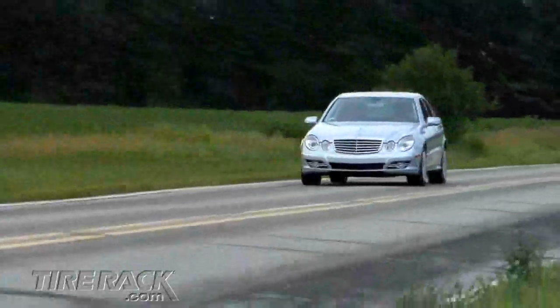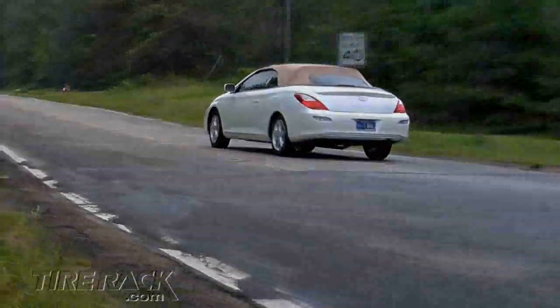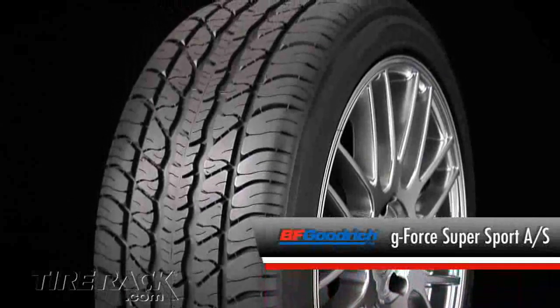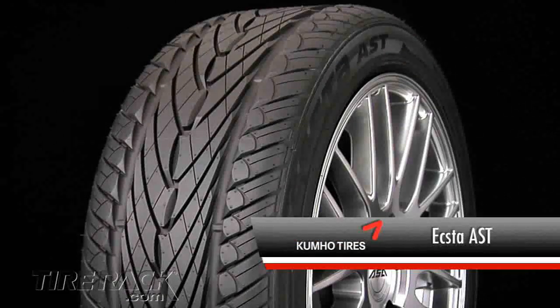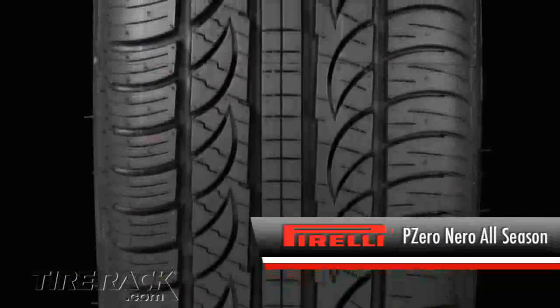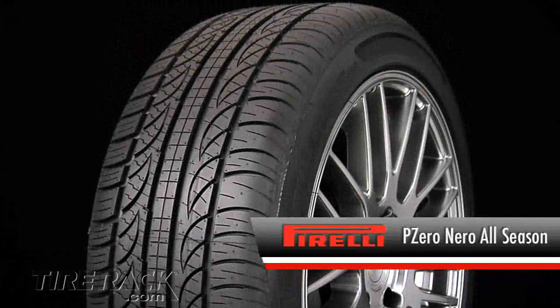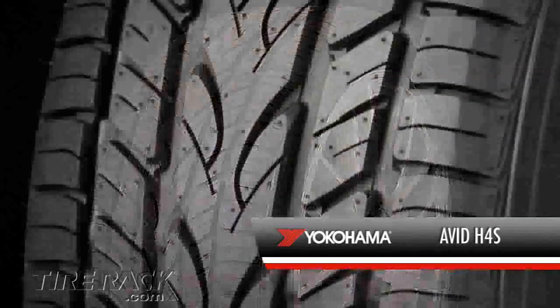Not all performance cars or drivers need or want Z-speed rated ultra-high performance all-season tires. Thankfully, some of today's high-performance all-season tires deliver a blend of sporty handling and reasonable road manners. So in summary, the BFGoodrich G-Force Supersport AS H&V honors its performance-oriented namesake with responsive handling and plenty of dry traction. The Kumho Ecsta AST is an economical tire for drivers who aren't looking for refinement or emphasizing wet traction. The Pirelli P Zero Nero All-Season proved to be a very well-rounded high-performance all-season tire, delivering excellent road manners and good grip. The Yokohama Avid H4S continues to lead the category with an excellent blend of road manners and wet traction.